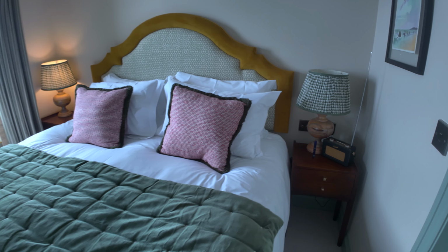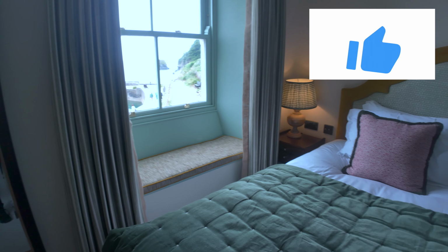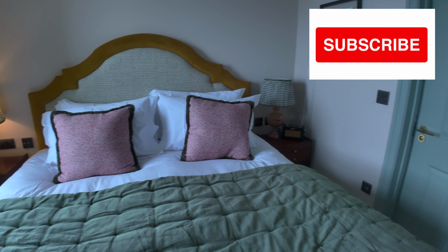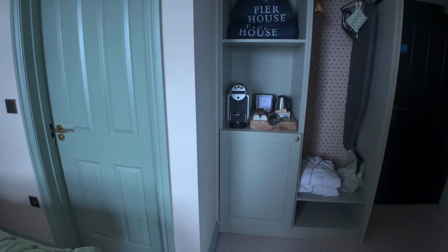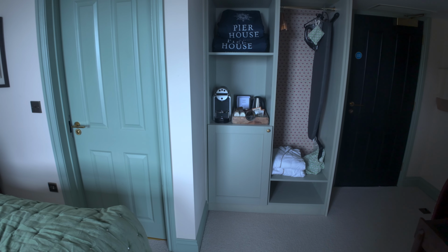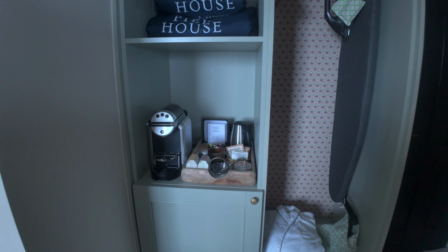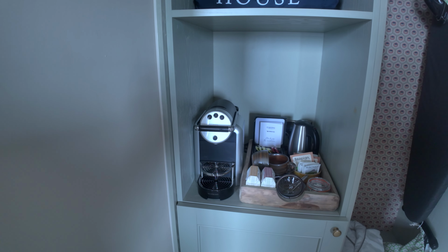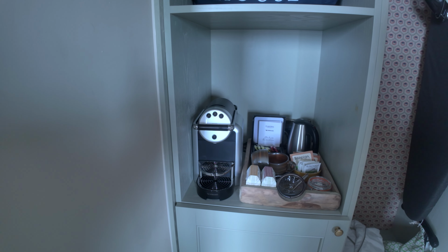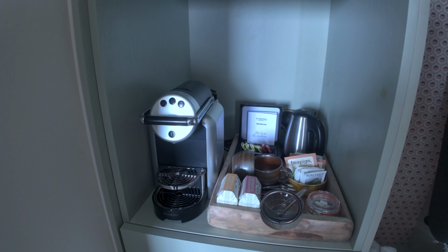So yeah, we've also stayed at another one of the St Austell Brewery hotels or pubs with rooms, and that one was in Padstow, and also another one in St Ives. So if you want to check out more of their rooms, then head over to our main channel and have a look through the list there, and you'll see them. One's Padstow and the other one is in St Ives. So have a look on the channel and you can watch those as well.